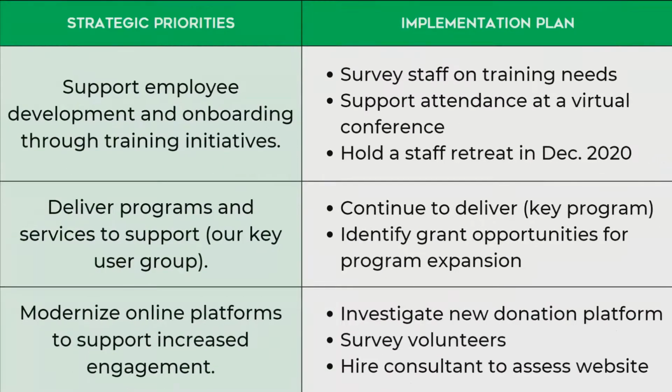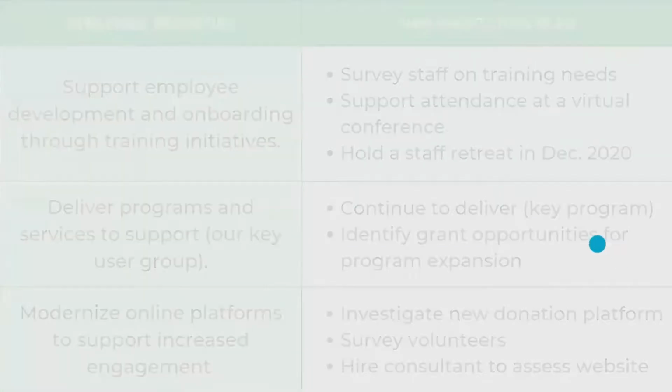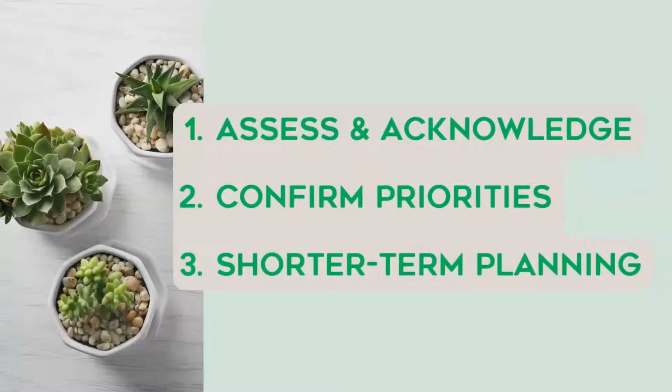And all of these smaller actions can add up to real progress toward our priorities and more engagement among staff and board members. Folks end up being able to better see their role in supporting the plan in these smaller targeted actions. Great. So those are a few quick and simple strategies for rescuing your strategic plan. So you want to assess your plan's progress and acknowledge those shifts and changes. Use what you learn to confirm your strategic priorities, and then create a short-term plan based on those priorities.